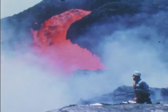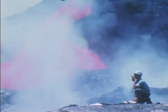The observers are in constant radio contact with the observatory, where seismographs record a sharp increase in earthquake activity. Tilt and geodometer measurements show the mountain is still swelling.